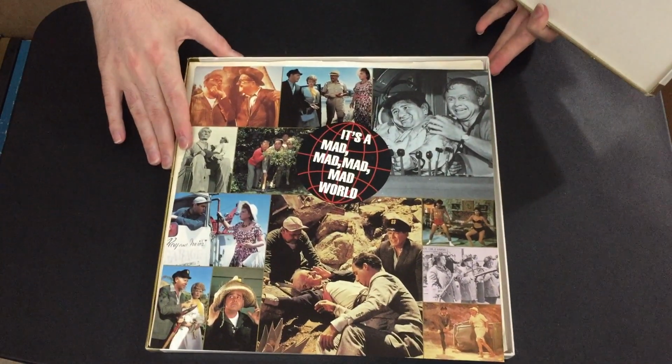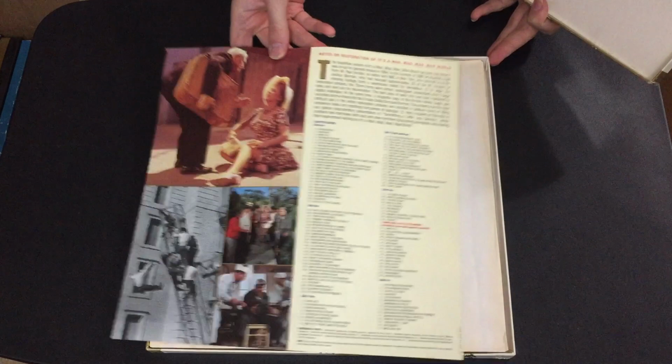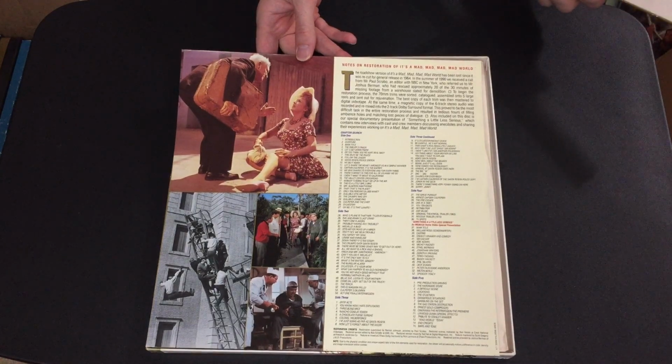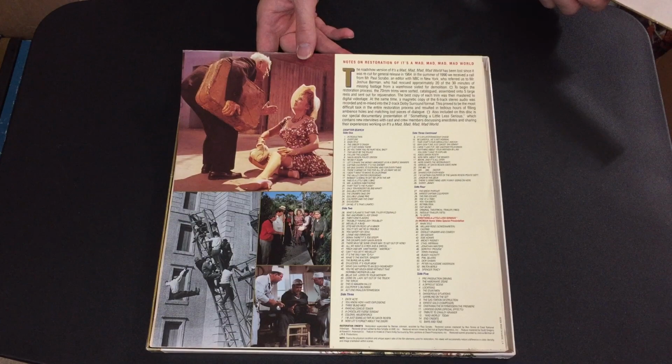Now, it's pretty much like the other MGM sets. You get this little paper insert, photographs from the film, and then the chapter breakdown. And then you get this little paragraph about, they call it the restoration of, but it was just really the creation of a longer version by incorporating that newly discovered footage.